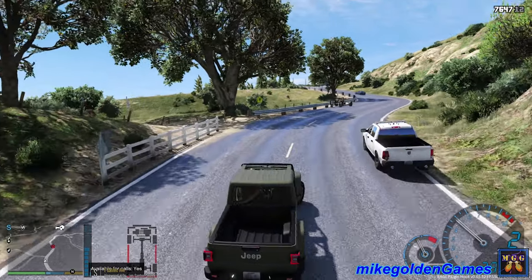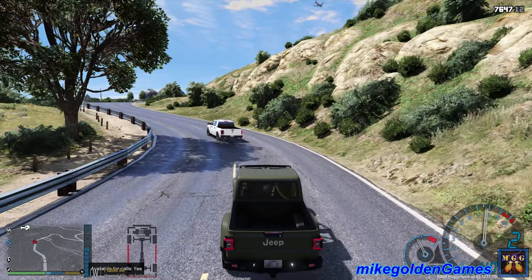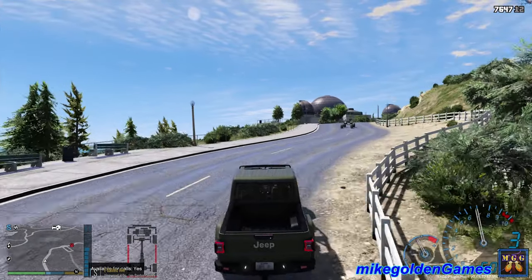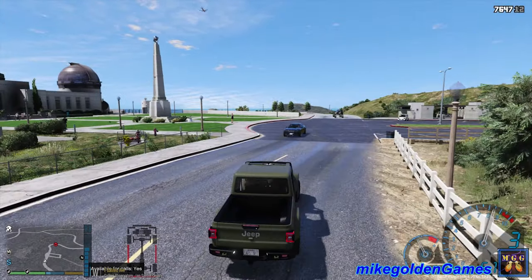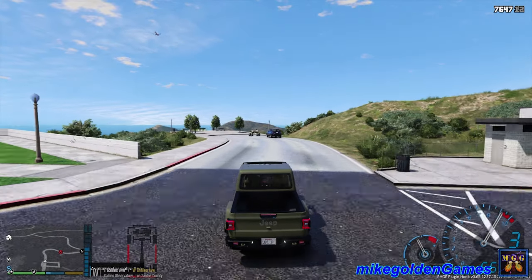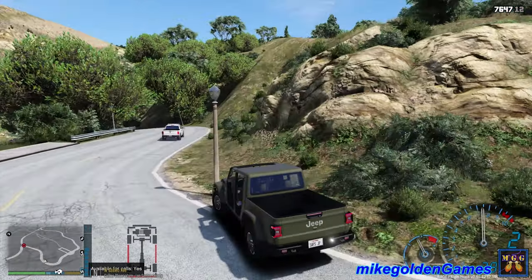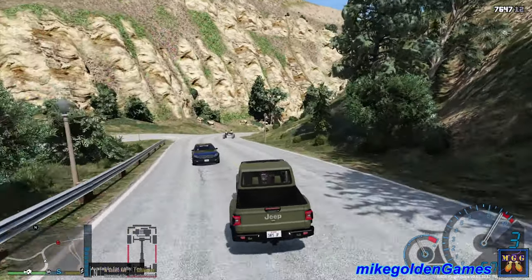Let's get around this way. They flip back around. They are heading west on East Galileo Avenue. I can't get air support because we're technically not in a pursuit right now. That sucks. All right, let's try and get around these guys here. They're starting to lose us. Get around this way. Little emergency brake action. I just smashed into that light.